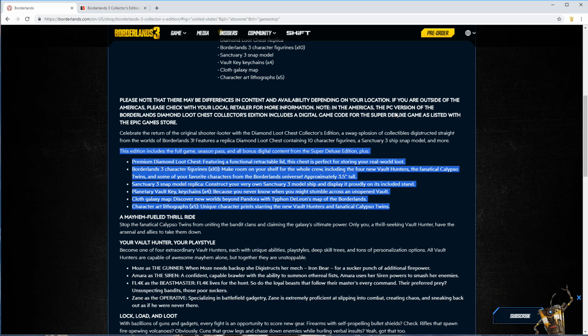But it's also going to include an actual premium loot chest. So in the game, you pick up these chests, in this case a diamond loot chest, and it pops open full of goodies and guns and armors and etc. for you to equip and use with your character. So this is going to come with a chest that is an actual constructed chest. I don't know the size, but it's going to have a fully retractable lid, which is great because I think that kind of defines what a chest is. It's got to be a box that opens up, you put things in, you close it, you store it, whatever.